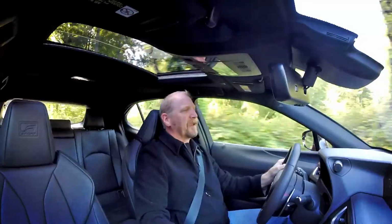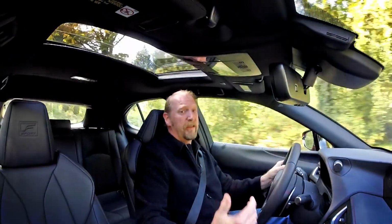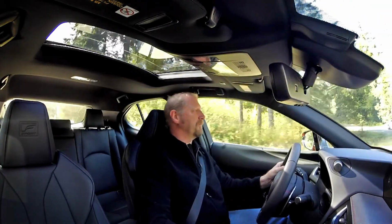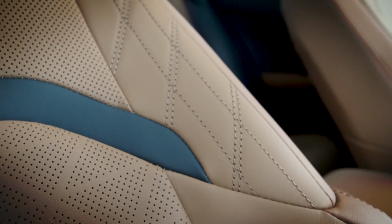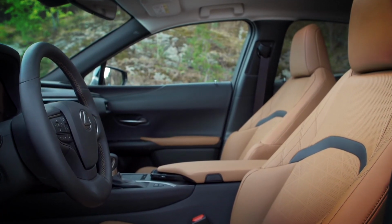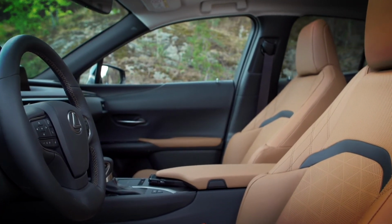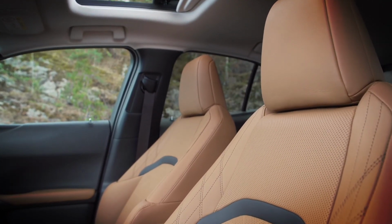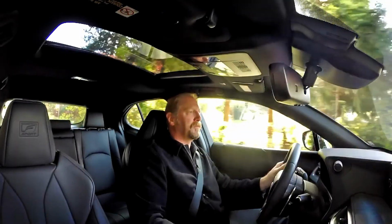The interior on the UX is as you'd expect from a Lexus. Everything is really well crafted. While this is a premium car, it's their entry-level car, so I don't think it goes all the way to luxury. What you have is a very well put together car with some really nice surfaces. These F Sport seats are comfortable and supportive. The steering wheel feels great. Heated and cooled seats, heated steering wheel, all that stuff is available.